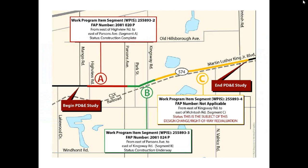Commitments are tracked for a project based on the original environmental document that was approved. In this example, the original PD&E study on State Road 574 extends from Mango Road to east of McIntosh Road. It was subsequently divided into 3 design segments, as shown here as segments A, B, and C, with the appropriate FM numbers. Commitments from the environmental document may apply to all 3 design segments or just one design segment. The linking function allows the user to create the appropriate connections in Project Suite.